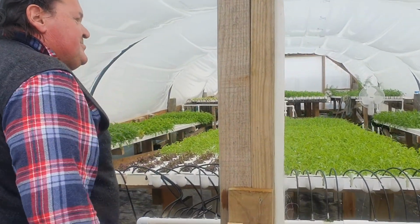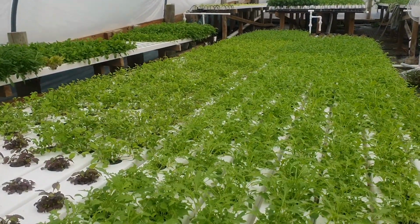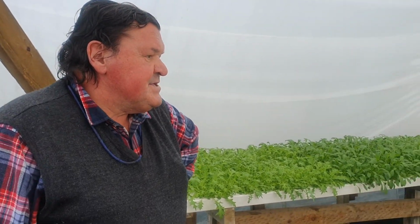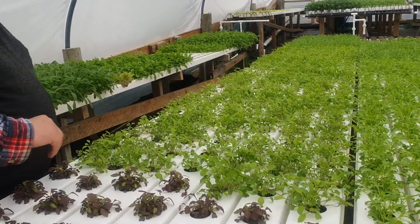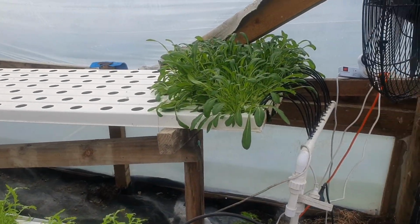So this is our new crop that I've been experimenting with over COVID lockdown. This is mesclun lettuce growing. This is what you have on your salads when you go to the restaurants, like Stumpers, who buy my product. We've got different stages of the growth, depending on when it's planted. The ones over here are fully ready. I've been picking them this morning.